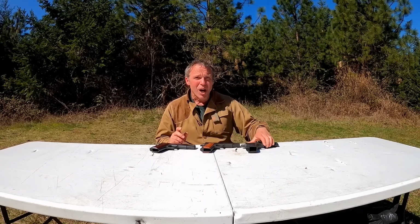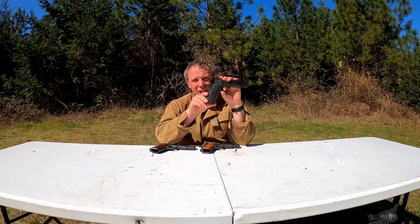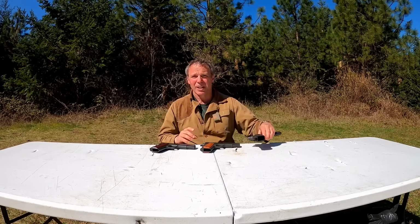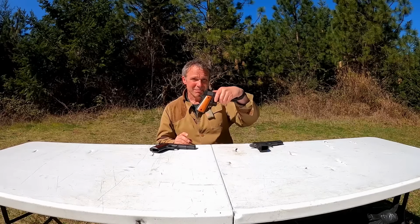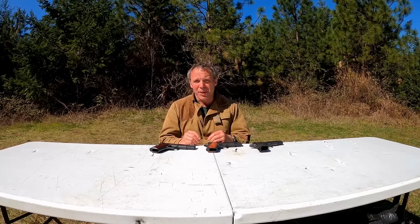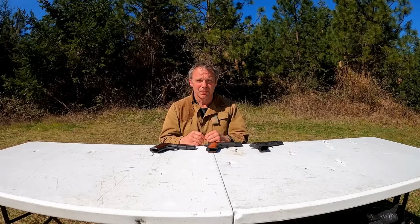Now on other Rock Island models like this one, there's some extra dimension added to that grip safety, so it becomes very easy to push in, and it seems to correct that problem. This one, it's a concern. Now there's one other thing I want to discuss that's a major difference between these two pistols.